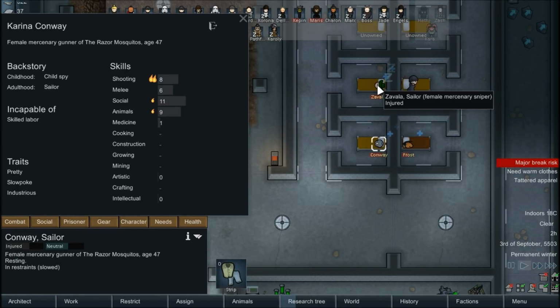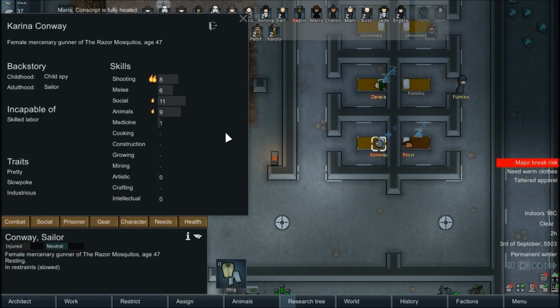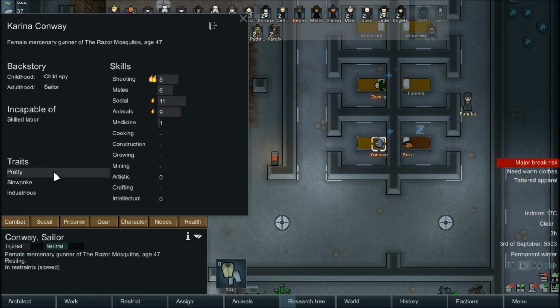Pretty, slowpoke, industrious. See, the real shame here is industrious is really wasted on a character like this because she's not really going to be doing any work. She can train animals and warden or recruit people, but she's not actively going to be working on projects, so that global work speed isn't going to affect anything. So that's a real bummer. Slowpoke doesn't hurt because wardening is largely a lot of standing around and watching people. And then pretty is good, I guess. It just makes people like her more, which means less fights, potentially.